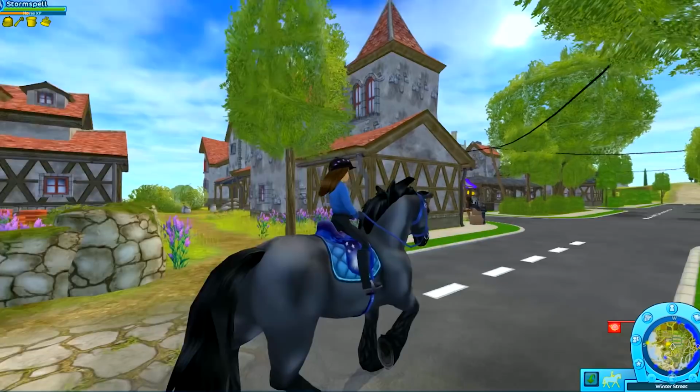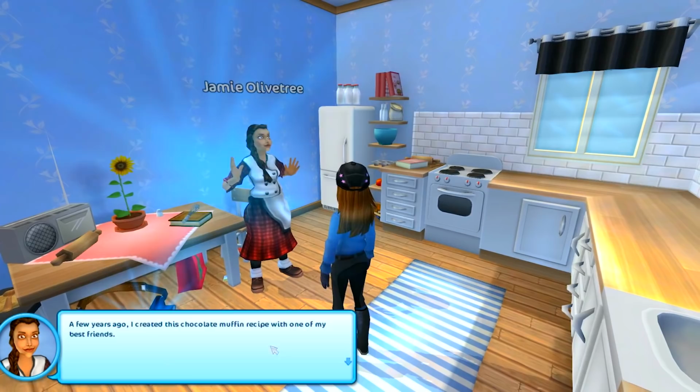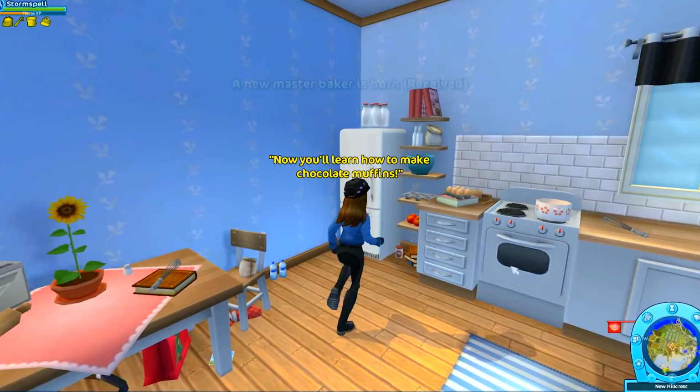Ooh, something smells good. I wonder if something's going on here at the bakery. Ooh, maybe we can just go in. Hey, Kata, have you come to help me bake? I created a delicious chocolate muffin recipe with one of my best friends. You have to try it. Here, I'll help you. Ooh, we're gonna make chocolate muffins. All right, we can do this, we can do this.